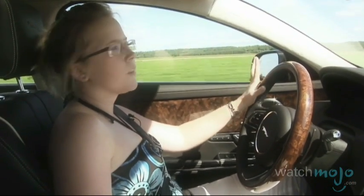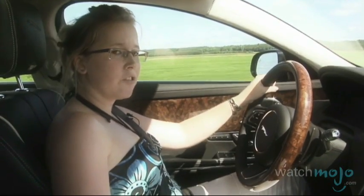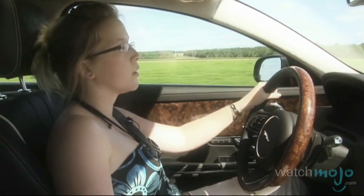It feels nimble, it feels light, it handles really well around the corners, and it's fast. Even though this is the XJL, which means it has a longer wheelbase, it still feels small. It doesn't feel like you're in this kind of big boat, floaty sedan, which is what you'd expect looking at it when it's parked.